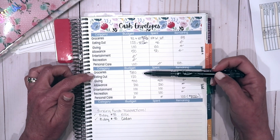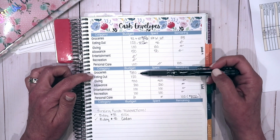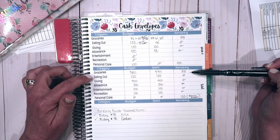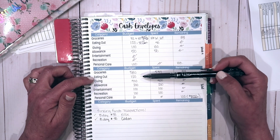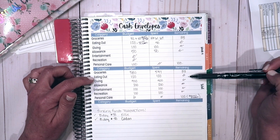So at the end of the month, instead of $500 for groceries, I ended up using $580 as my budget. I spent $547. I have $33 remaining. Eating out, I had $200 as my budget. I took the $80 and moved it to groceries, so my new budget became $120. I spent $120. I have $0.